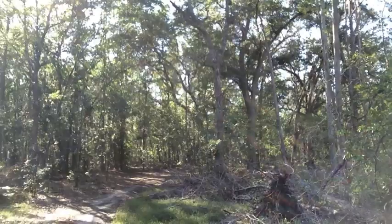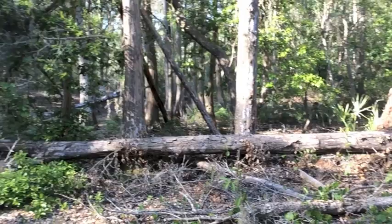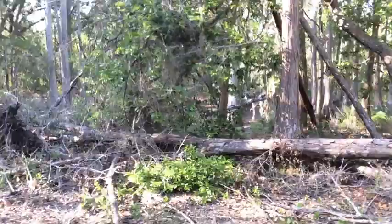So we're heading down the trail. Here's what we got so far. A lot of these trees were downed from the hurricane. I don't know if you can see. A lot of trees down, so they just kind of bulldozed them out of the road. Hurricane Irma in 2017. Still lots of trees down.